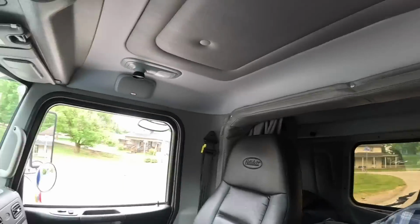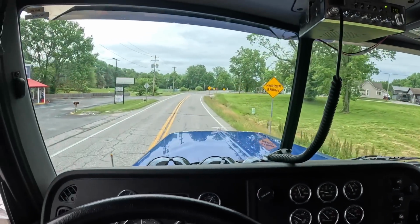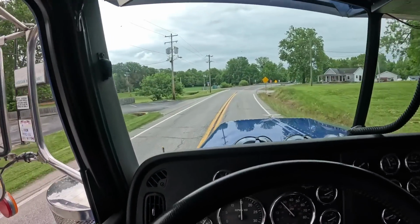around that corner, but people don't pay attention these days. You got to really watch out for them. But those two cars that just went in front of us there. Anyway, we're about halfway back to the shop. We're in Morgantown right now, heading south.